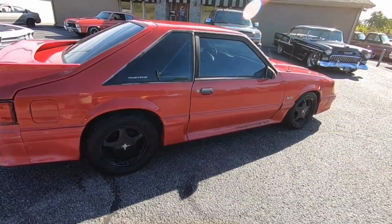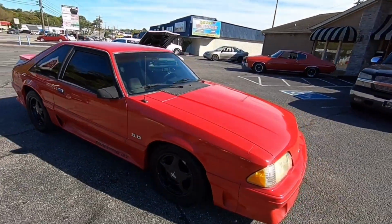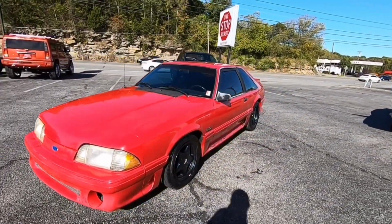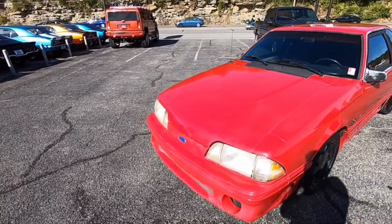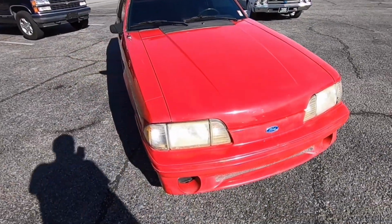It's a Mustang GT. I'm gonna do a little walk around. This car needs a paint job. Runs and drives good, which I'll be doing a test drive here in a moment. We're gonna take it down the road. I'll point out any kind of flaws that I can find on this car on the outside, which there's a lot on the paint job. It definitely needs a paint job. So I'm gonna look for cracks and dents mainly.